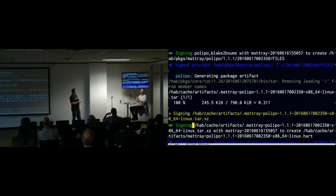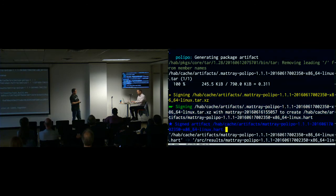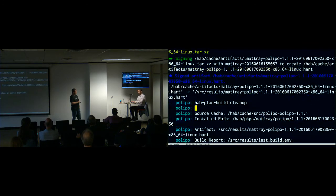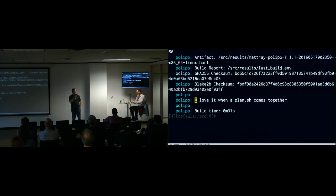So it creates the tarball, then puts the signing header on it, so you know that it came from Matt Ray. I signed it with my own, I think. Or did I sign with the core? Yeah, I signed with my own. And then it cleans up after itself and installs it locally, and it's done. 31 seconds. And I love it when a plan.sh comes together. Yes. So that's pretty cool.